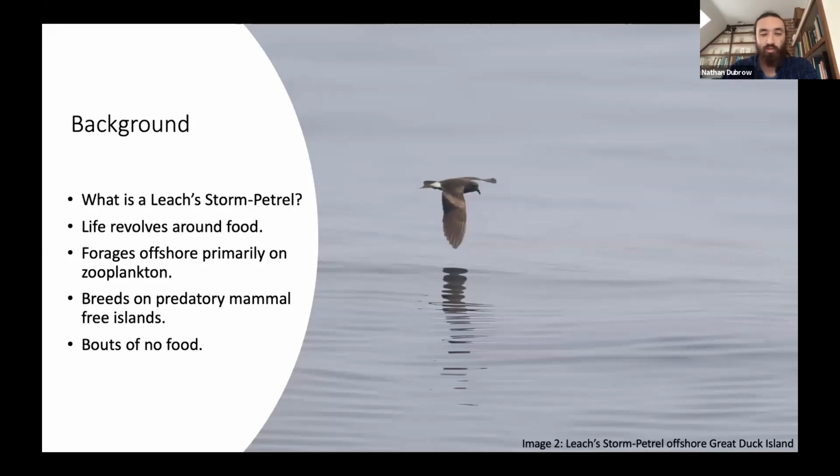In this species, they breed like many other Procellariiformes on predatory mammal-free islands. Although there are other predators such as gulls on the islands, the petrels have adapted to get around this by leaving and entering the colony at night. So they are more or less unseen by the gulls, which are typically resting during the nighttime.